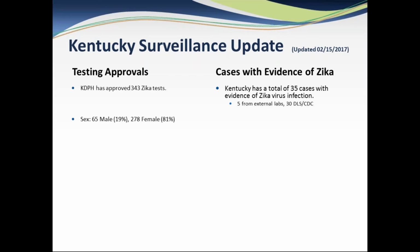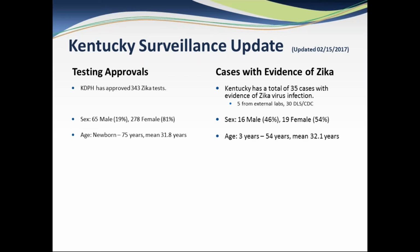For our approvals, most of them have been female, and you'll see when we look at the criteria for testing why that makes sense. But our cases have been just about half and half, a little bit more female. We've tested from newborn to 75 years. The mean age of people who are tested for Zika was almost 32 years, which is pretty similar to our mean for our cases.